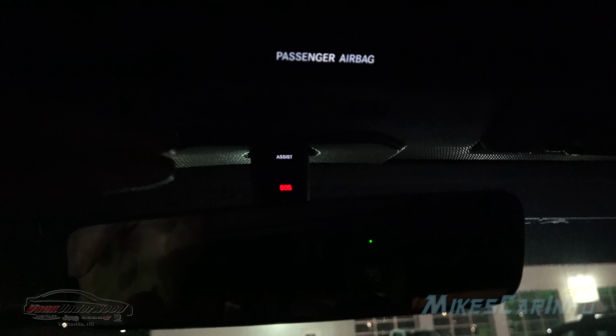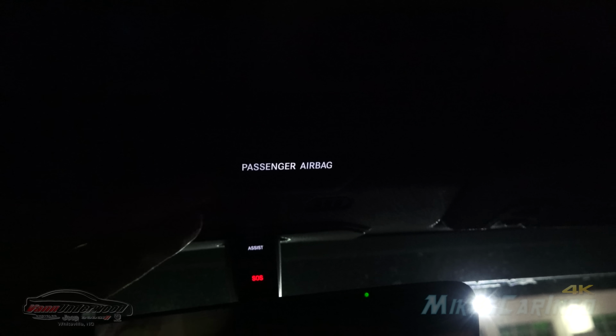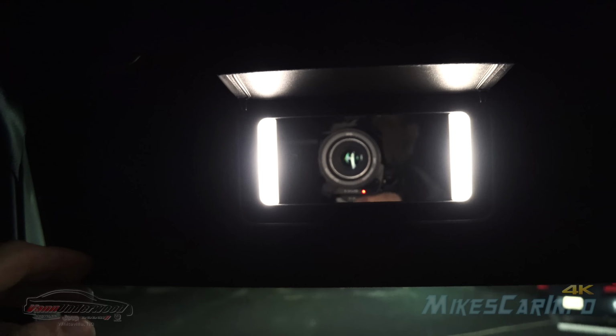Rear view mirror has the roadside assistance and SOS buttons backlit, as well as your passenger airbag alert system right here is illuminated, and your HomeLink garage door opener controls here on the visor. You see those are actually backlit, and the visor flips down and you have the lights in the mirrors.